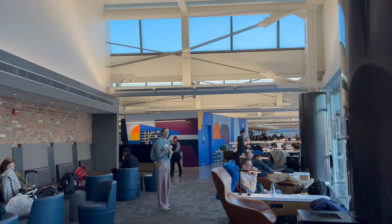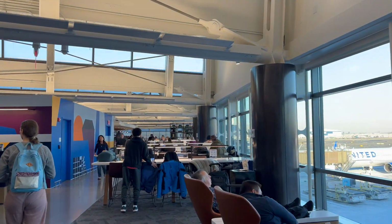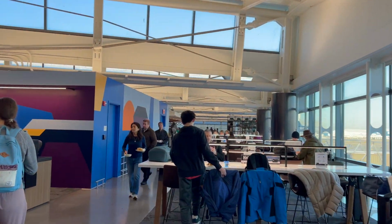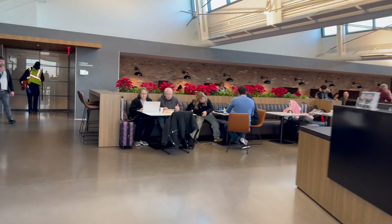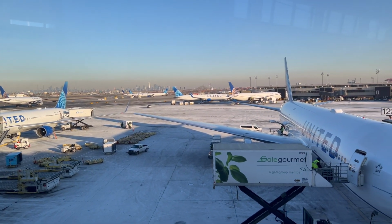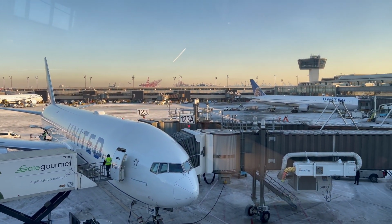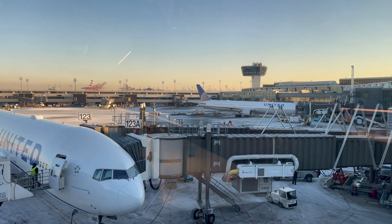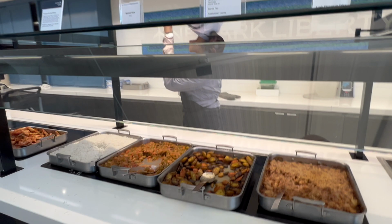Some 777s there, some 767s. And what also struck me was that this lounge is really, really big. It's huge. They have a couple food areas, multiple beverage areas. So overall it was really large. Here you can see this United Boeing 777-200ER. I'm pretty sure she was going to San Francisco, but I can't remember exactly. Then I decided to explore the hot food area.